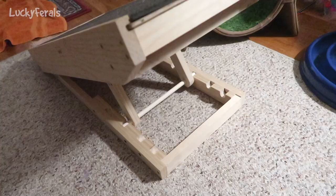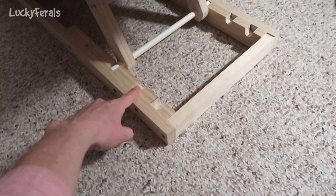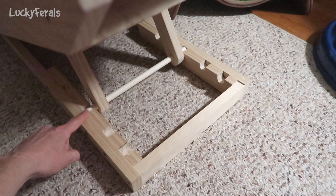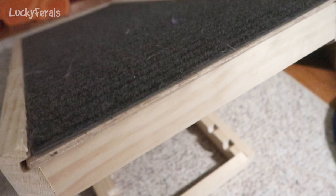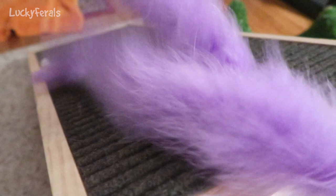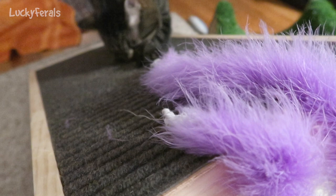I just raised the height on this scratcher. It was in the second little segment here, and I just moved it over to the third one, so it's a little bit higher. It's quite a bit higher, actually. Let's see if I can get Stella back onto it. Simba.